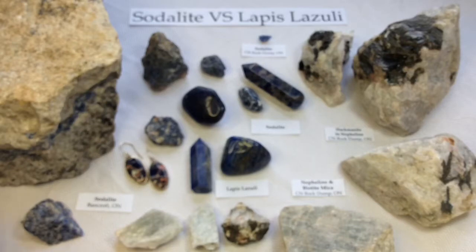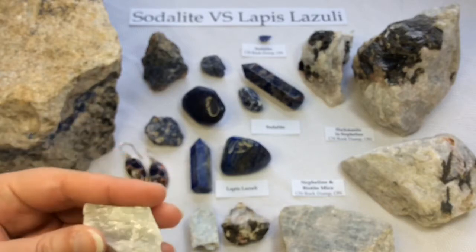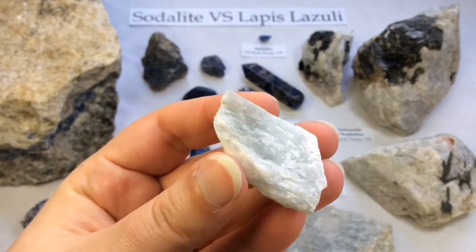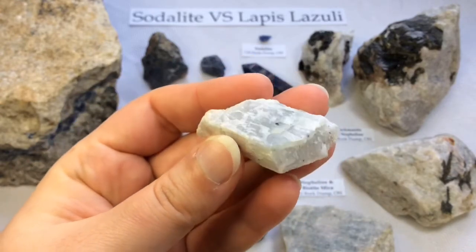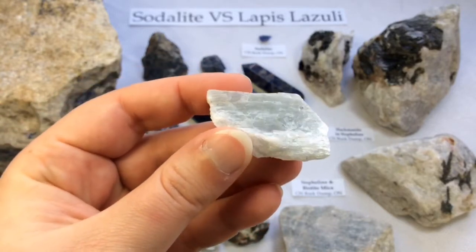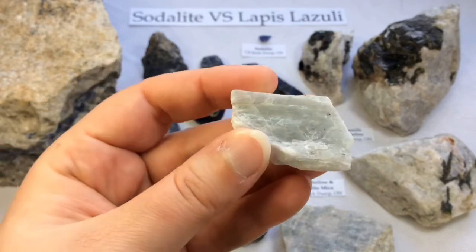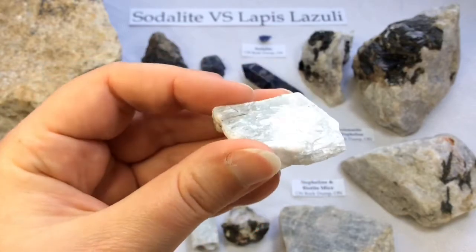I think I'll just show you a little bit of the nepheline from CN Rock Dump so you can understand what the sodalite and Hackmanite it forms with and is found in. If that looks familiar to you, it's probably because it's actually an important feldspathoid mineral. Very much like a feldspar, right? I mean, it has very similar cleavage and look to it.